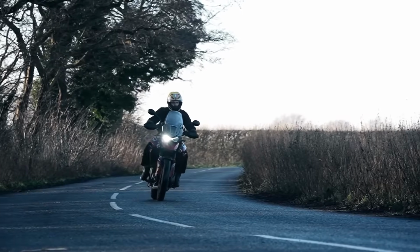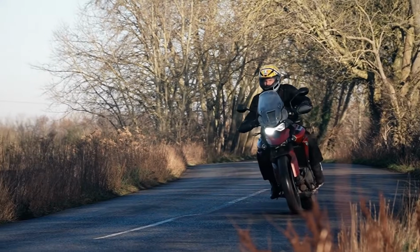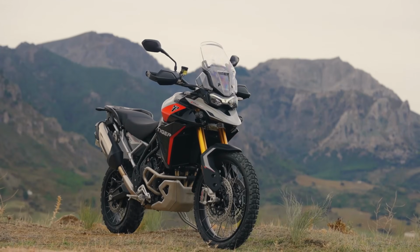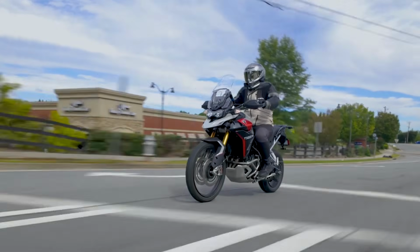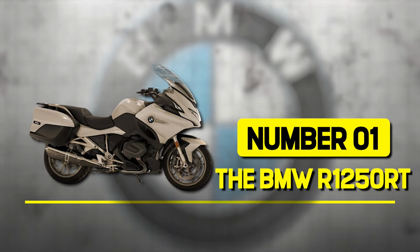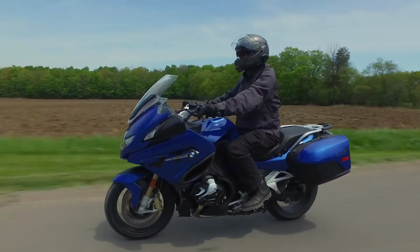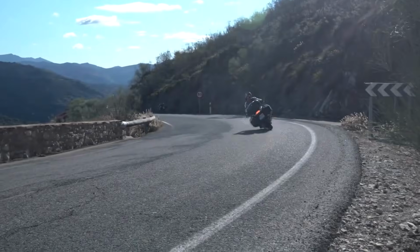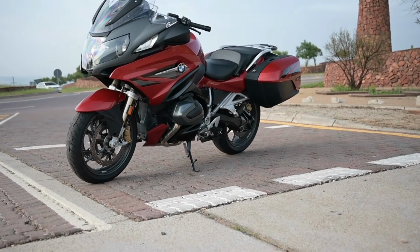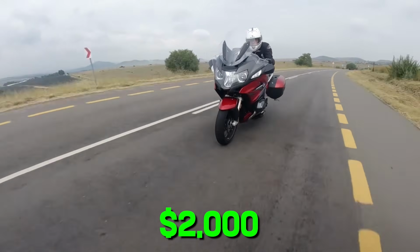The Triumph Tiger 900 GT Pro hides its failure behind its sophistication, a polished motorcycle that forgets the basics of consistent fueling. And if the Tiger leaves riders guessing, the next bike's flaw doesn't ask questions. It simply fails, leaving even loyal fans speechless. And finally, at number 1, the BMW R1250RT. It's supposed to be untouchable, the gold standard of touring, smoother than air travel, and built to last a lifetime. But behind that luxury lies a flaw so costly, it's shattering BMW's perfect image. Failing shaft drives that turn ultimate comfort into a $2,000 breakdown waiting to happen.